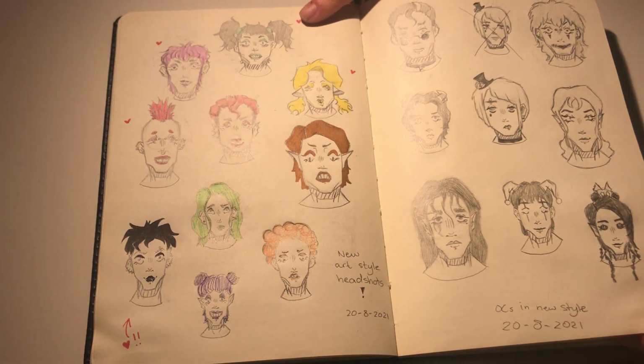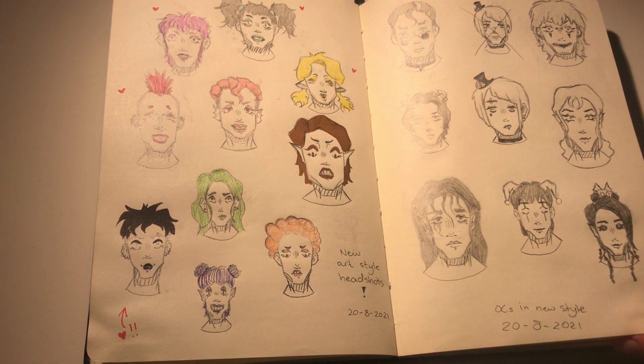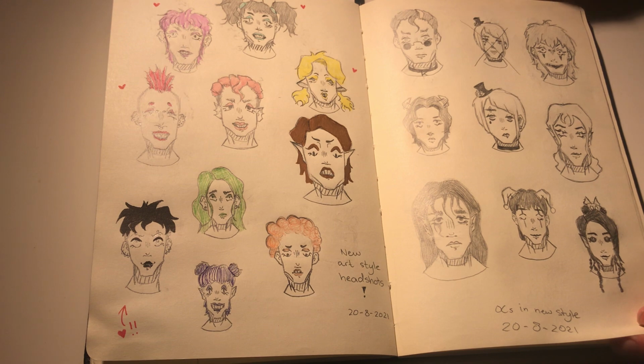I also did most of these digitally, like I colored them in and put actual line art on them, which was really fun. This is me trying to translate that style to my OCs, and I love how most of these came out.